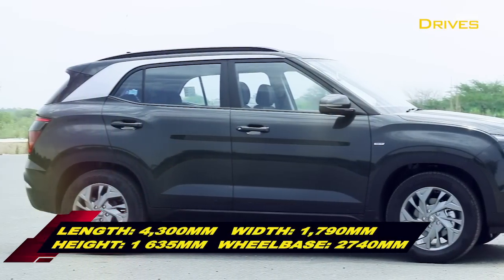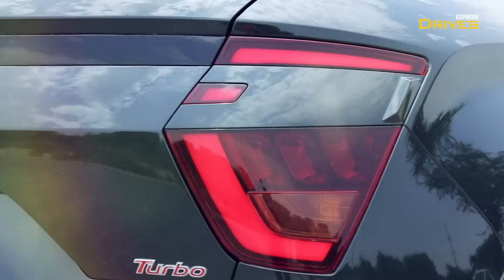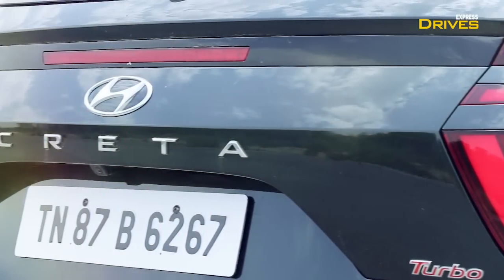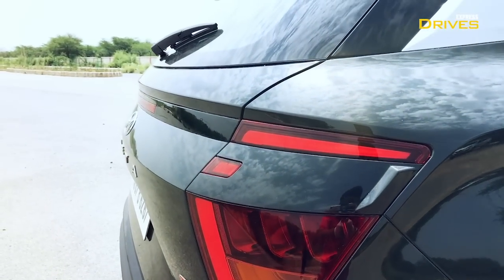The same kind of sharp creases continue at the rear as well, and well, the tail lamps are quite striking ones. They look sharp. The LED cluster inside is quite dynamic and looks special in the dark. So yes, full marks for that.